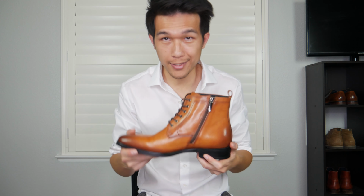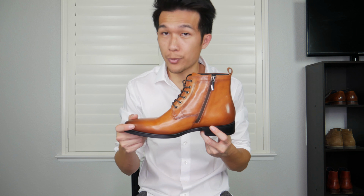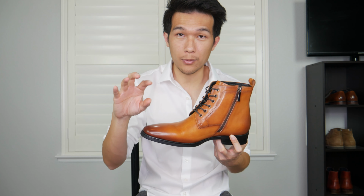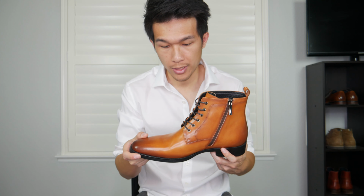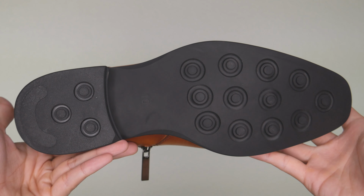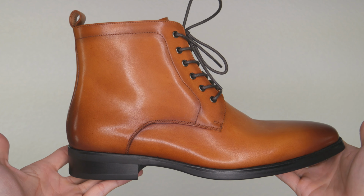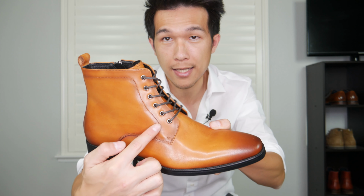And just like the Chelsea boot, the insole is pretty soft. It has a thin leather pad, and there's a foam at the bottom of the pad which makes it a little bit softer. The boots feature 2 double stitches that run on the outside and then 1 double stitch that runs on the inside. This boot does not create a crease. It's pretty comfortable to walk around in it.